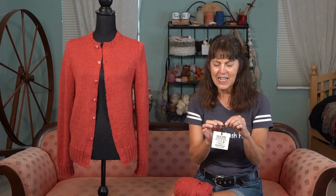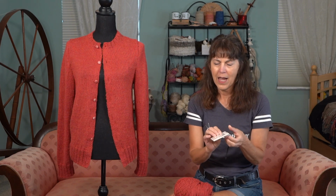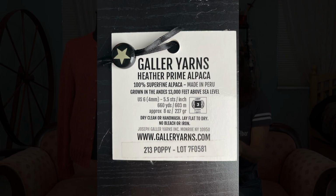Now, I am always tickled when yarn has a backstory. Tell me all about it. Make it special for me. This yarn does that. First of all, it comes with these beautiful labels. They're like hard little cardboard labels with a neat little button up there. And it tells you that your yarn was made from alpaca in Peru above 13,000 feet. Does it get any cooler than that? This is pretty cool. So I'm like, yeah, gotta have it. This beautiful treasure came home with me, this yarn.